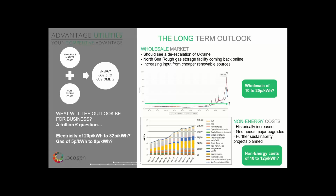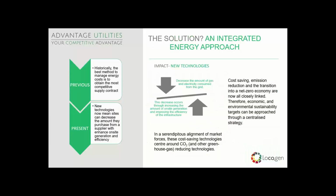But what is the actual long-term future? Because historically, these prices have been closer to 2 pence for gas and 15 pence for electricity. What can we do as businesses to get back to that situation? And the answer is we just need to have an integrated energy solution on a firm-by-firm basis.